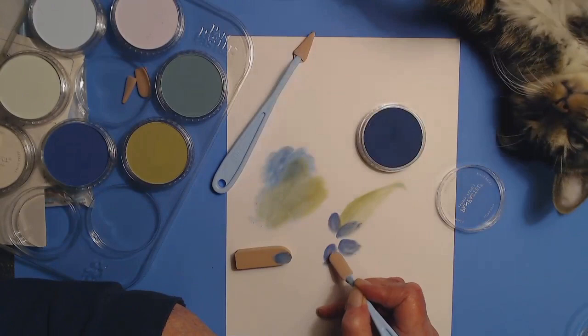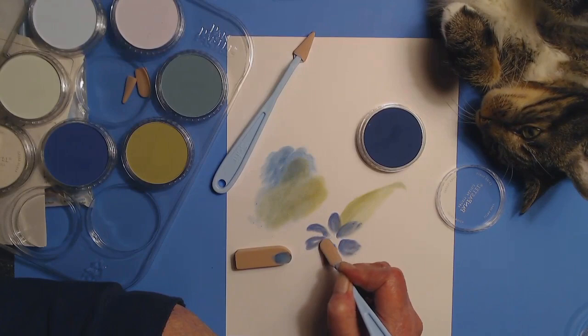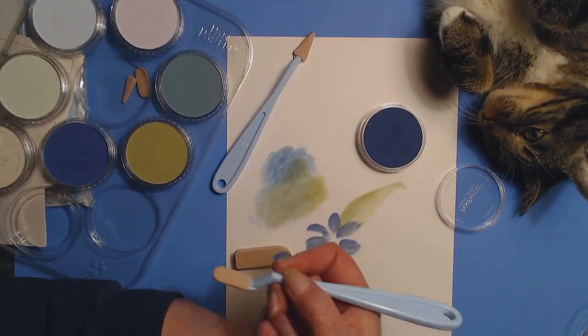I think we have a camera hog. Star is born. Going along here. She seems a little fascinated with what I'm doing here.